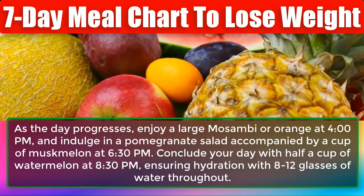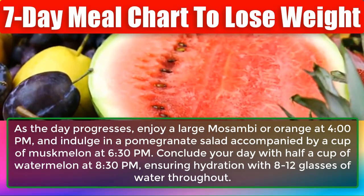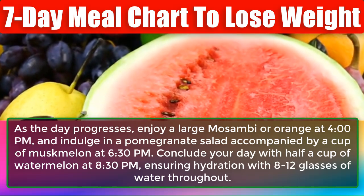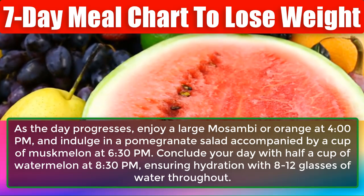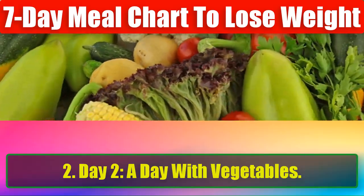by a cup of muskmelon at 6:30 p.m. Conclude your day with half a cup of watermelon at 8:30 p.m., ensuring hydration with 8 to 12 glasses of water throughout. 2. Day 2, a day with vegetables.